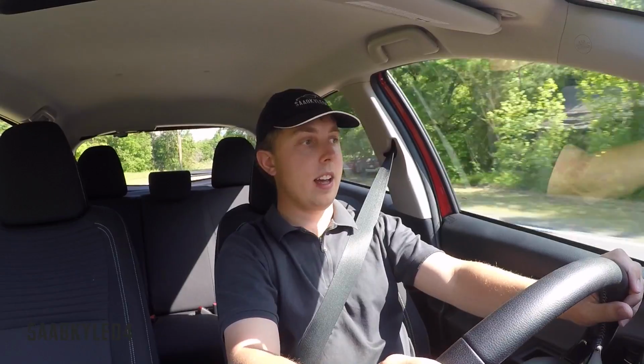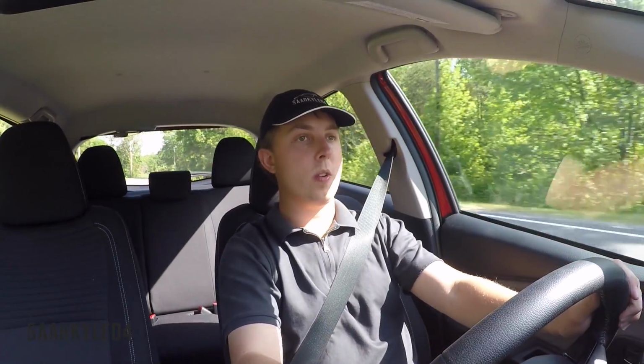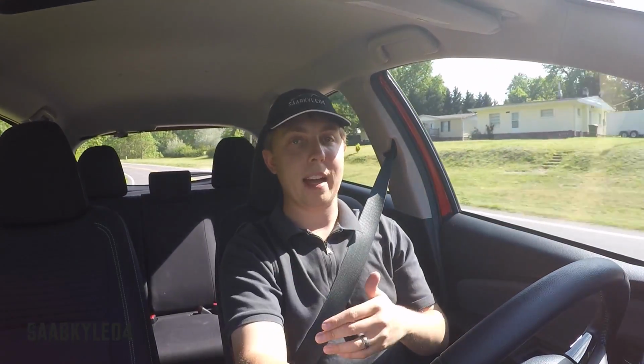Visibility is excellent. It's got plenty of glass all the way around, and even in the back with all three headrests up, you can still see out of that back window just perfectly. I like the quarter windows and the doors right there. The A-pillars are nice and slender, so you can really see what's going on up here quite well, and especially in the back seat, which I'll talk about a little later in the video.